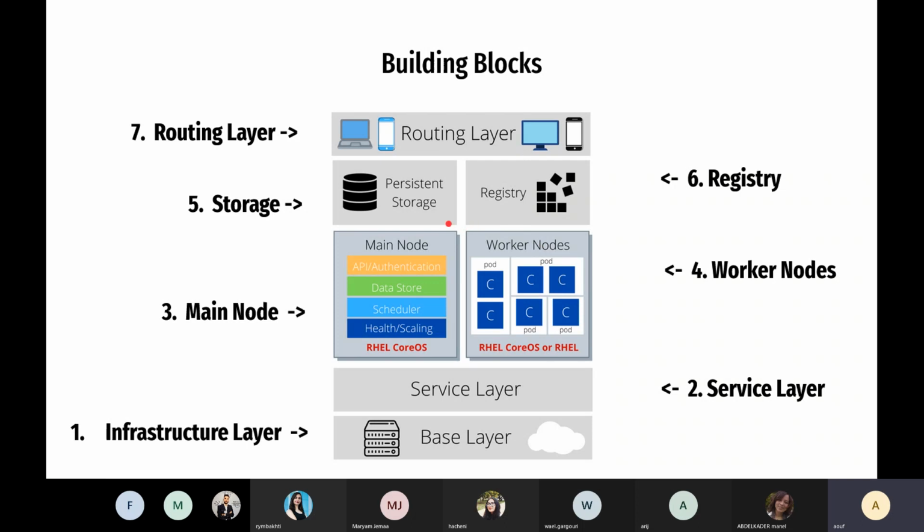The persistent storage. Persistent storage is where all of your data is saved and connected to containers. It is important to have persistent storage because containers are ephemeral, which means when they are restarted or deleted, any saved data is lost. Therefore, persistent storage prevents any loss of data and allows the use of stateful applications.